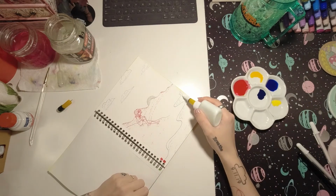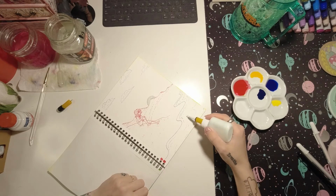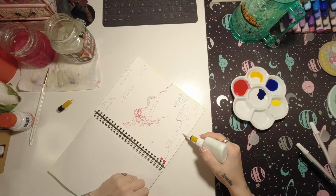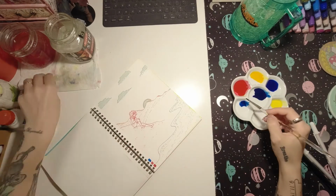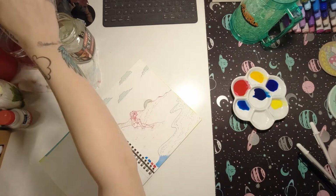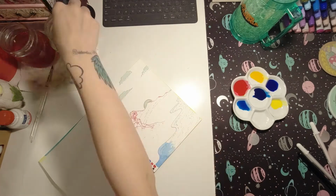I just had fun with the colours and had fun with some masking fluid, as you can see, and tried to make it as interesting to look at as possible, whilst also enjoying the process. Yeah, I don't really have much to say. It's just, I had fun.